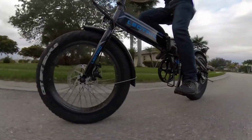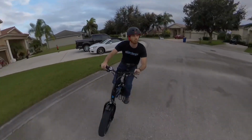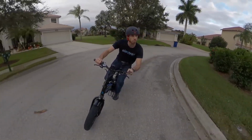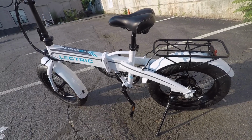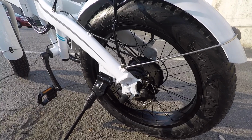So why are people so cultishly loyal to this e-bike? Well, it's for 2 reasons. 1, it's ridiculously affordable, and 2, it's a pretty good e-bike. But mostly it's the first reason. The Electrek XP is usually priced somewhere between $829 and $899, depending on what sale is currently going on.